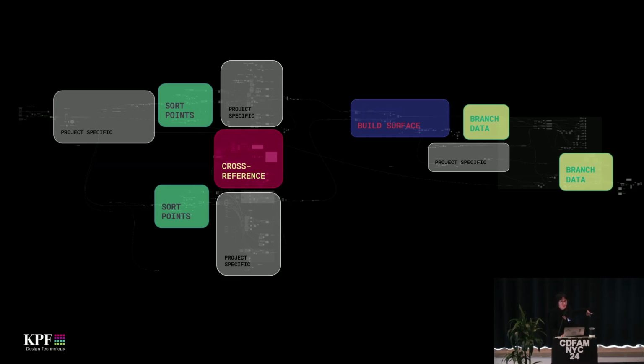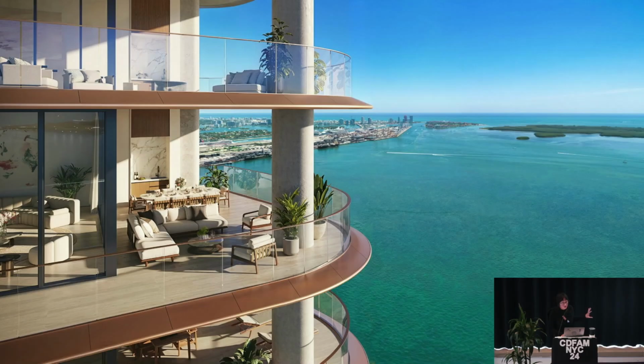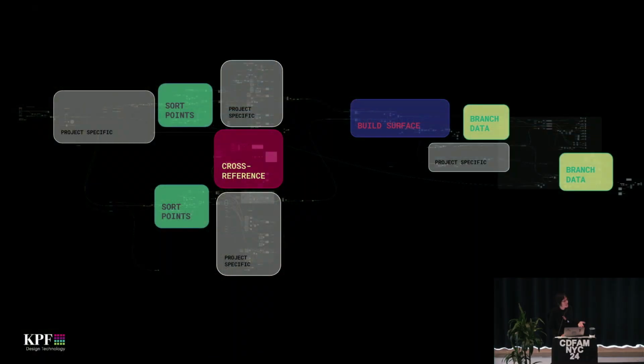So each of these operations is simple on its own, but can get quite complex when you need to catch every single edge condition of a large project. So ultimately, we were able to optimize the project to have great views, reduce the cooling loads, and actually have livable outdoor spaces. But we were able to do that basically with a series of recombinant functions.